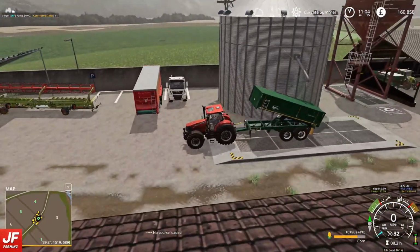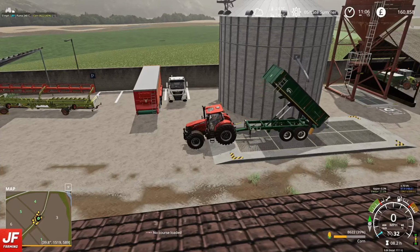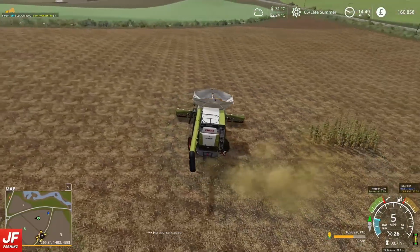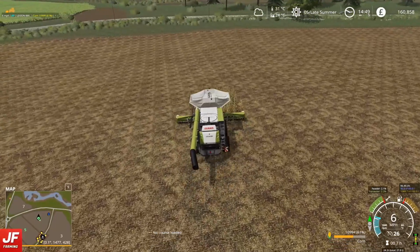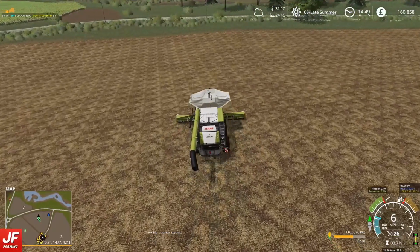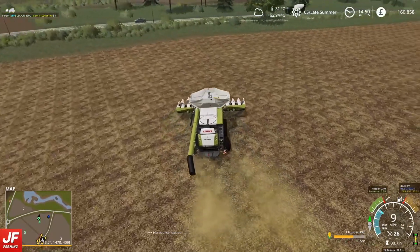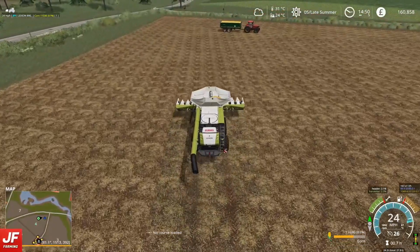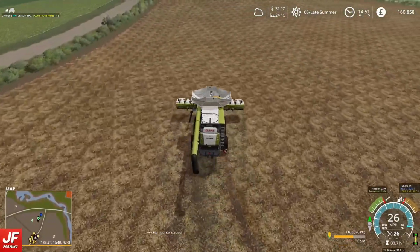So yeah, I am going to get the rest of the field done, and then we'll move on to something else. Okay, so the last little bit is about to be harvested. We've done exceptionally well, to be honest. I really didn't think we'd get this much, because what we have is 11,000 in here, another 21,700 in there, and we've already tipped 21,700, so we're doing really well.